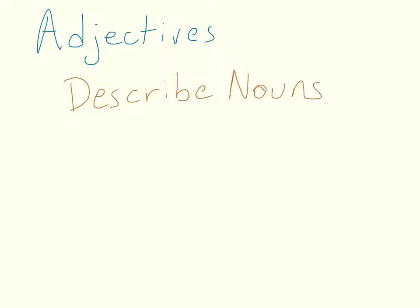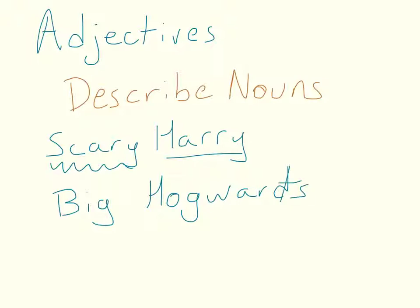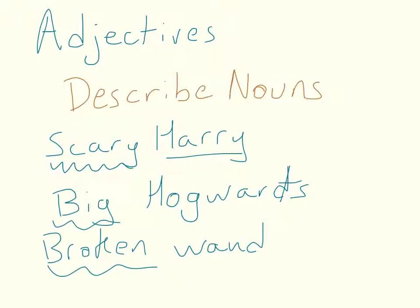So we could have a scary Harry, where Harry Potter is here, and maybe he's a little scary. Scary is going to be our adjective. We could have Hogwarts is a big school. Or we could have a broken wand. And in all these cases, scary, big, broken, they're describing the nature of the noun.